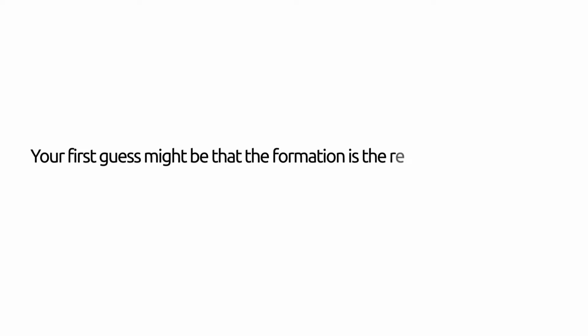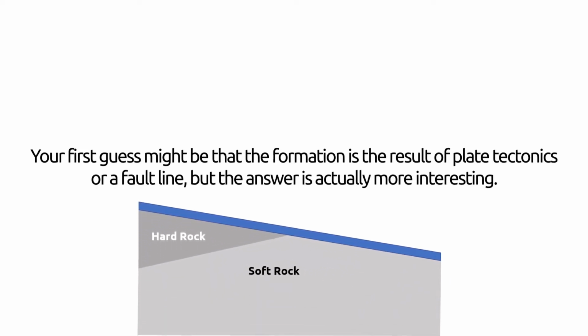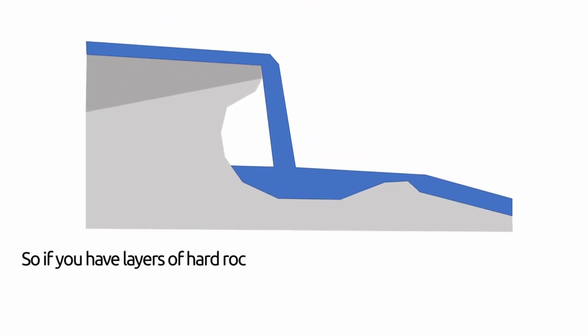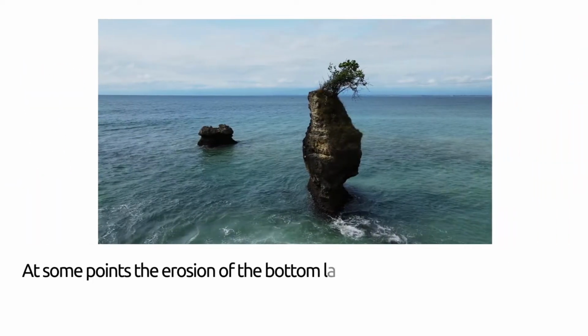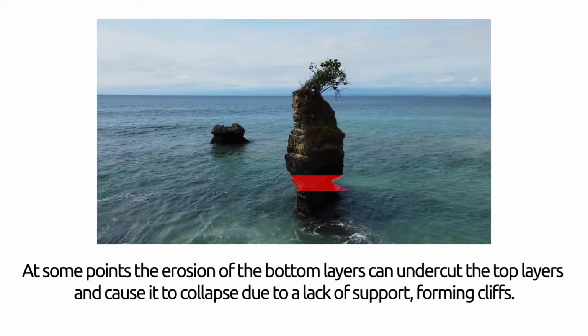But why does it form in such a strange way? Your first guess might be that the formation is the result of plate tectonics or a fault line, but the answer is actually more interesting. The simplest answer is differential erosion, or in other words, different rocks erode at different rates. So if you have layers of hard rock stacked upon layers of soft rock exposed to wind and water at the same time, the softer rock will erode faster. At some points, the erosion of the bottom layers can undercut the top layers and cause it to collapse due to a lack of support, forming cliffs.